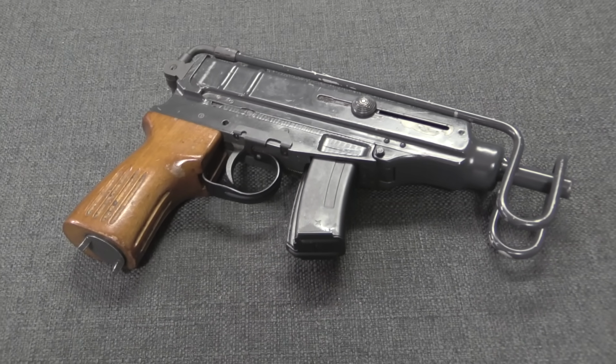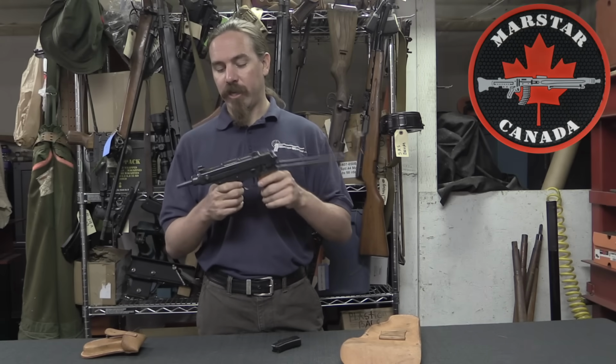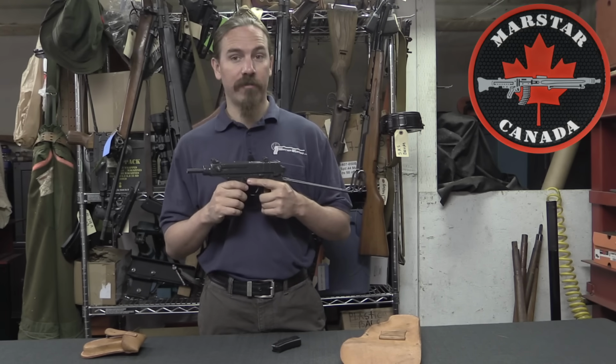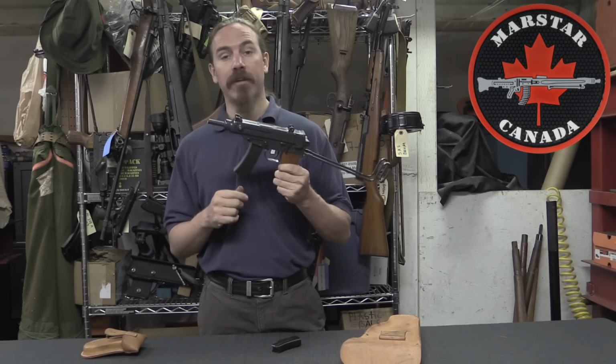To consider the purpose of this, we can compare it to the M1 carbine. We can also compare it to the Stechkin. The Stechkin is very similar to this in size. It's a little more powerful with the 9x18 Makarov cartridge. We could also compare this to the HK MP7, and we could compare it to the FN P90.